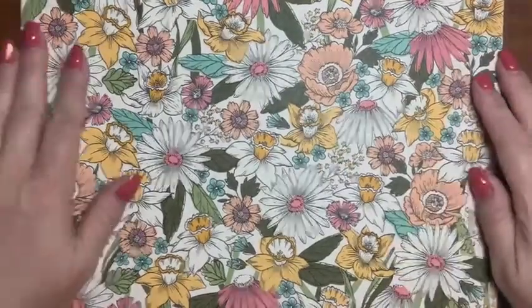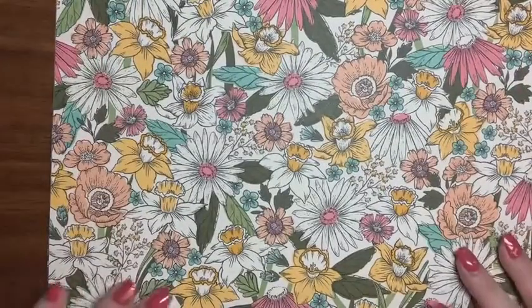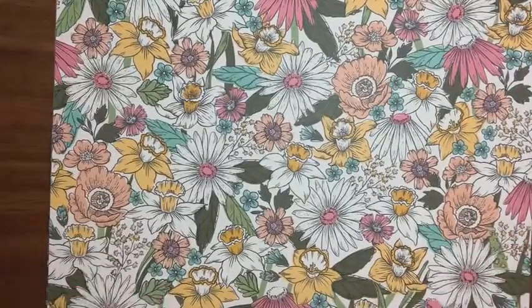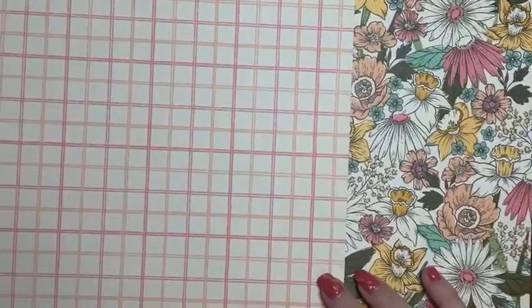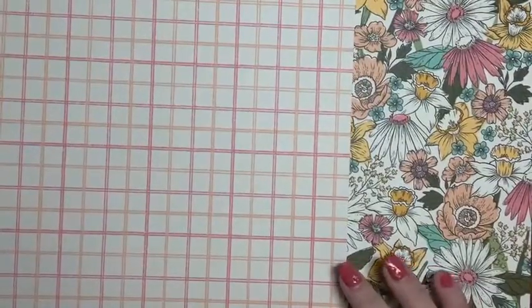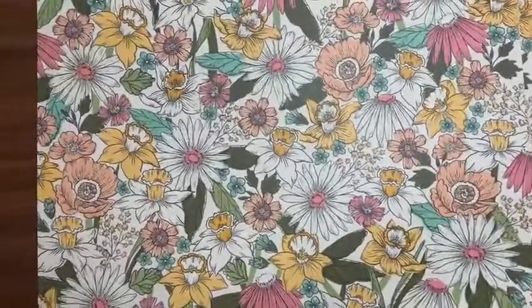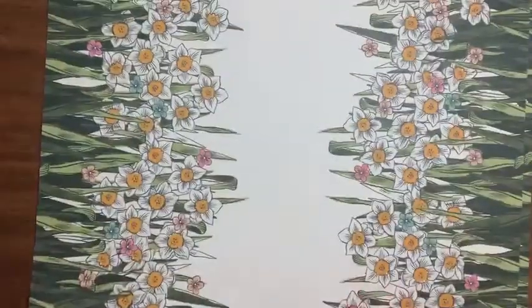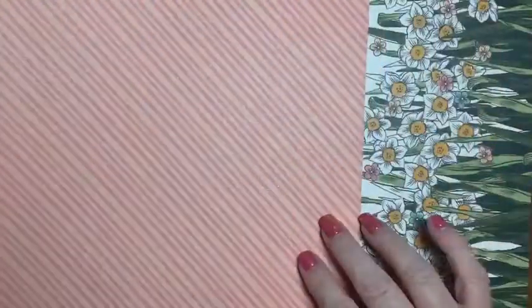And guess what it's about? It's all about daffodils. It's kind of like the pansy set that's in the annual catalog, and it's all the different pieces of daffodils. So it's very fun. But these are really nice. And again, this is very vanilla background. I think that's what gives it that vintage feel for sure. And I believe that's vanilla too, but it's killer.